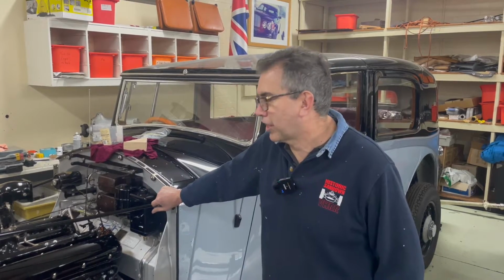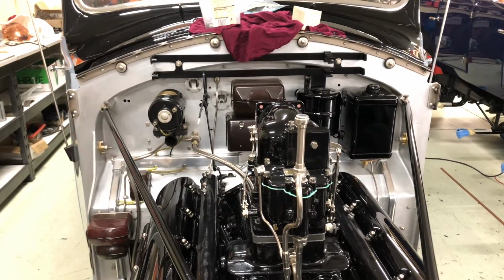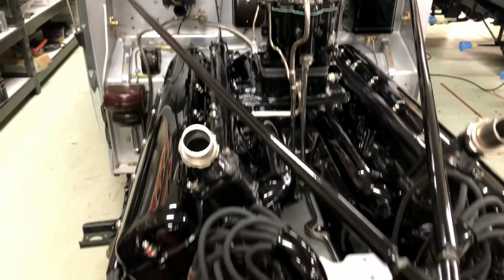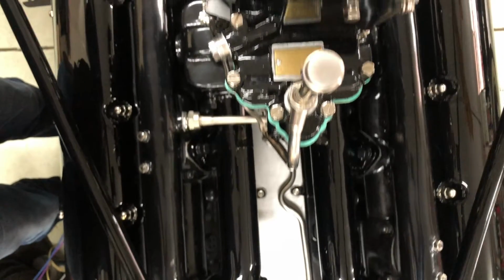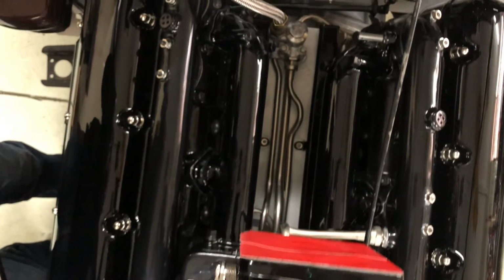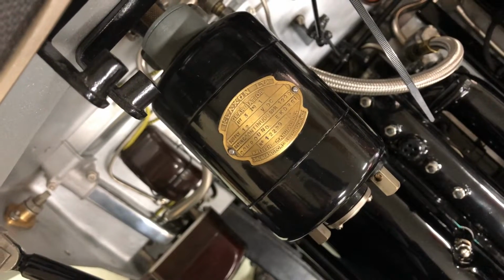This motor has actually been rebuilt 3 times. It was done in America, then it was done again in Australia with the new crankcase, but that job was not done correctly by the previous firm that did it, and we've had to start again. But we've gone a bit further than they did.